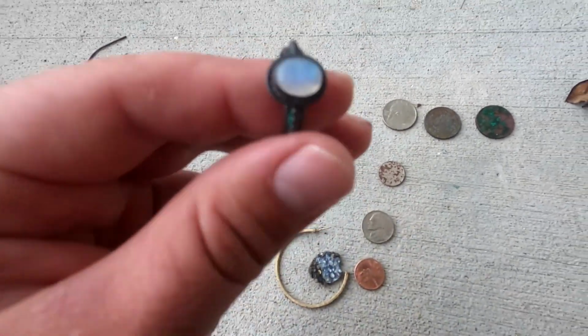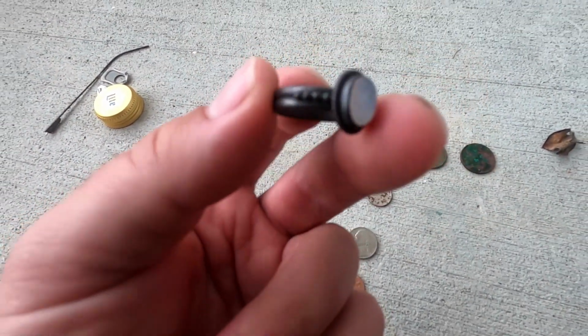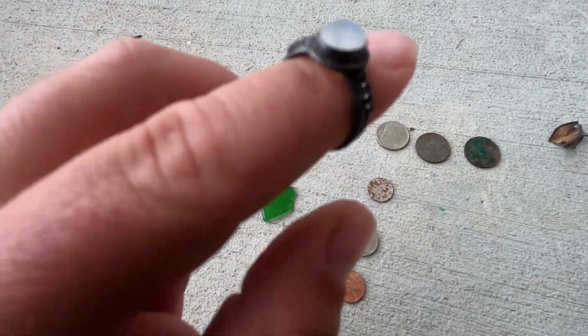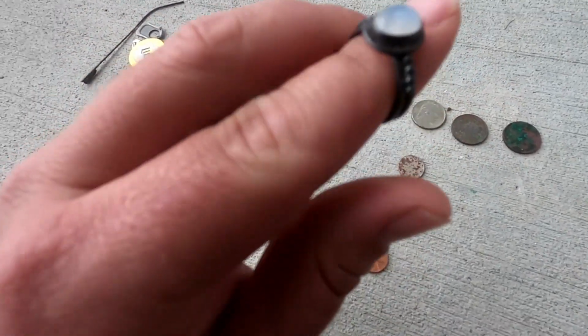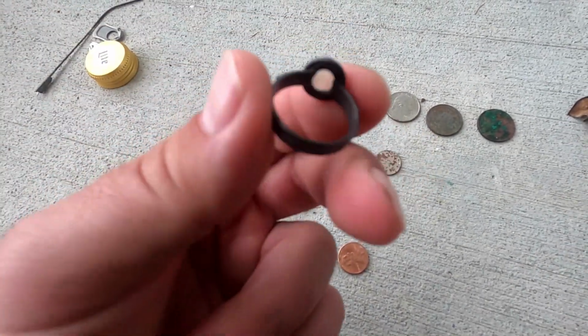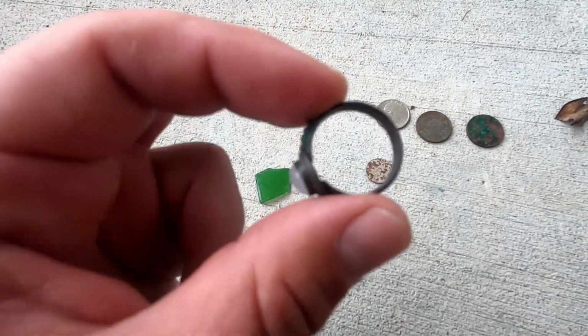And then we have our silver ring, which looks pretty undamaged, so I think we're gonna be able to clean that one up. And it looks like it'll probably fit Ingrid's middle finger, so she'll probably like this one. It's pretty light, but silver is silver and a ring's a ring.